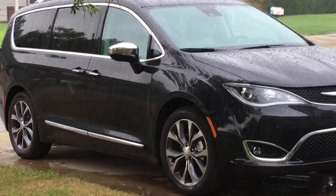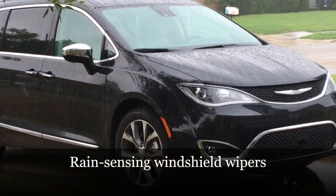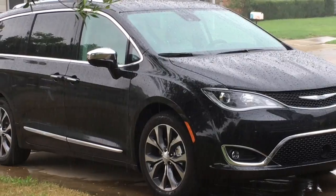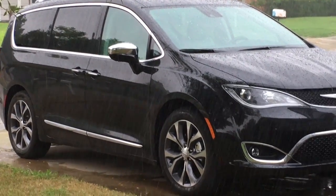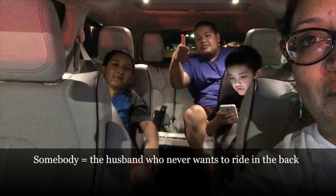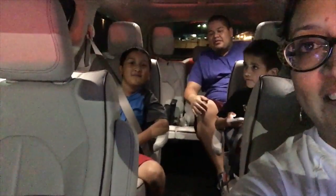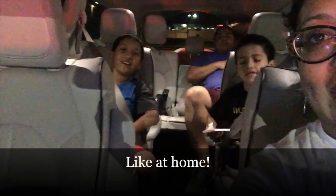Chrysler Pacifica home, and it started to rain. The windshield wipers came on and adjusted the speed according to the rain. It's pretty awesome. We're in the Pacifica, and somebody is way in the back because it's so roomy and comfortable. Good times. It's like at home.